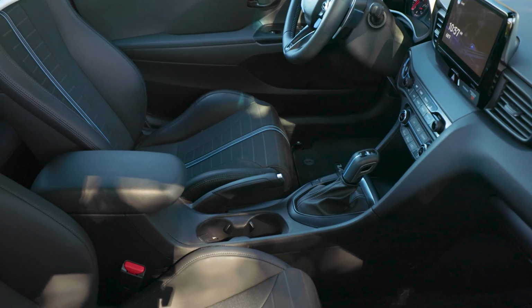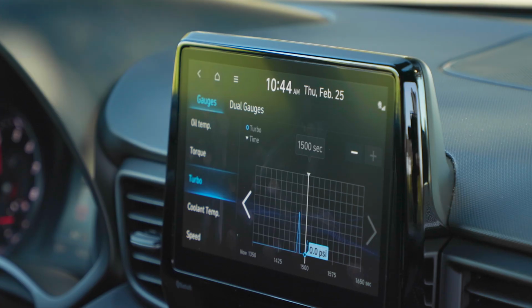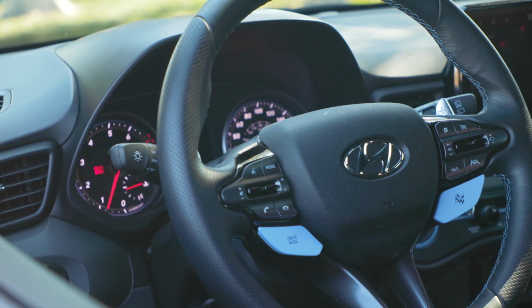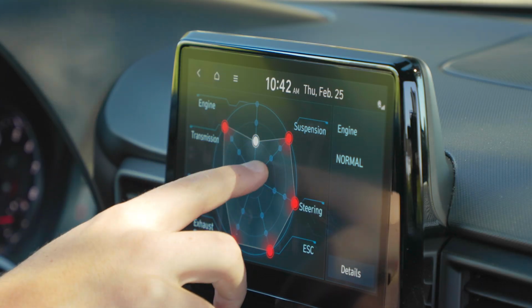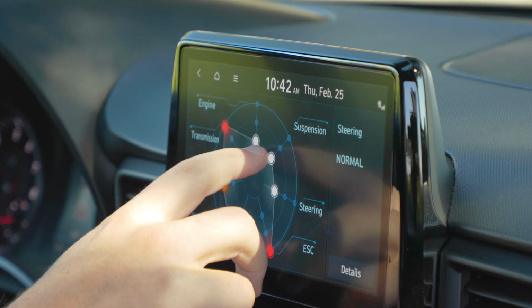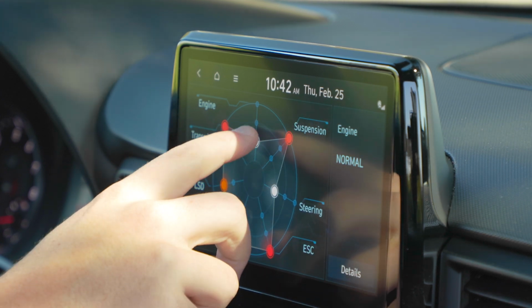Slide inside and you have a well laid out cabin. There's an 8-inch touchscreen sitting atop the center stack. These seats are both comfortable and supportive, and this steering wheel feels really great in your hands. And start diving into the menus and you'll find a multitude of ways to set up the car, viewable via a very cool spider graph.